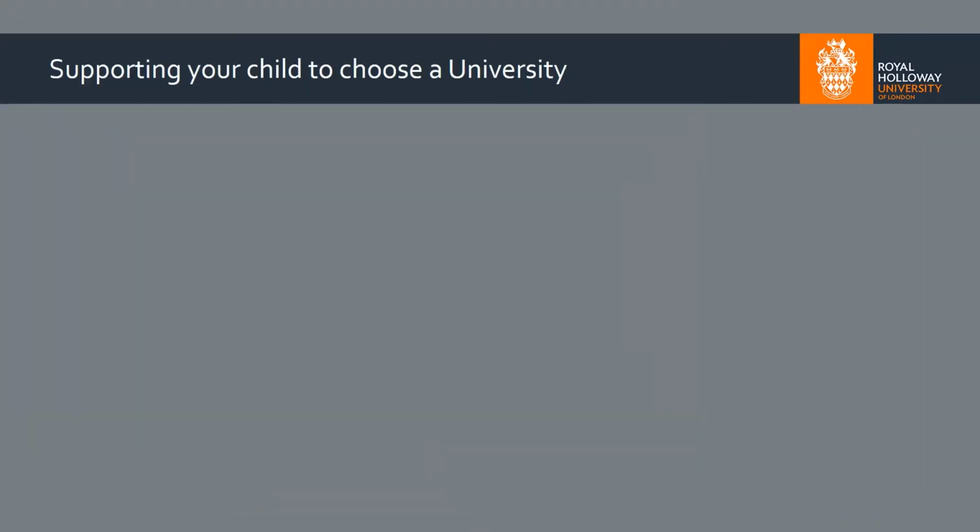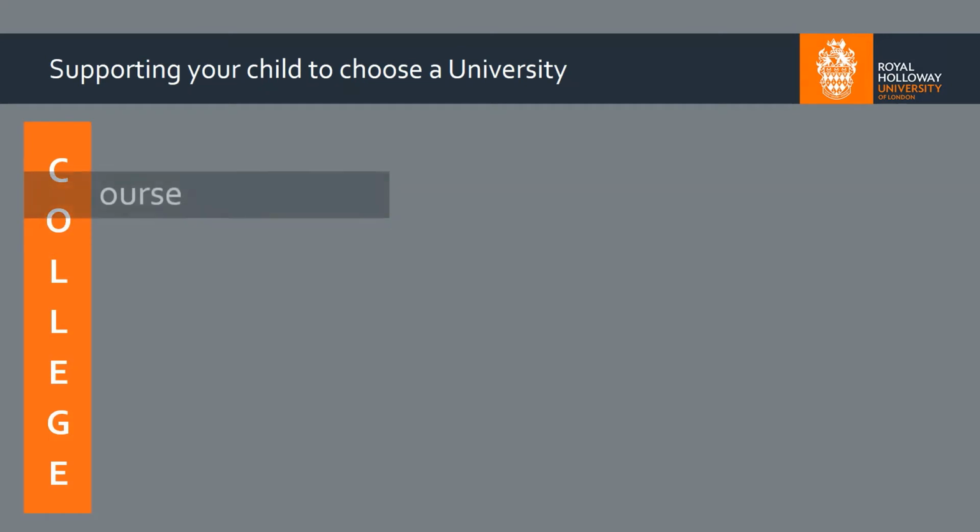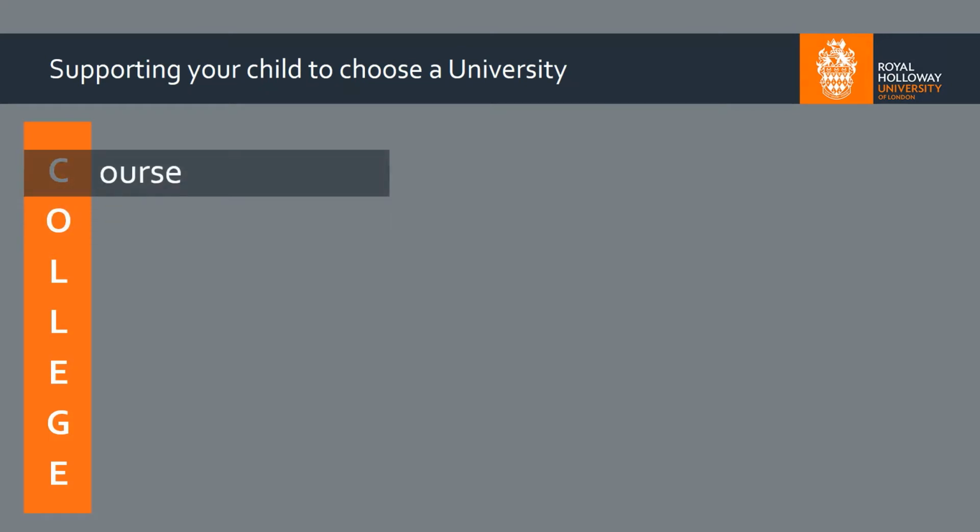To support your child in choosing the university that's right for them, I recommend using the college checklist. C stands for course. Does the university do the course that your child's interested in? If it does, look at things like the lecturer's research and example modules to see if it does the topics they're interested in. Remember, history at one university will be completely different to history at another.